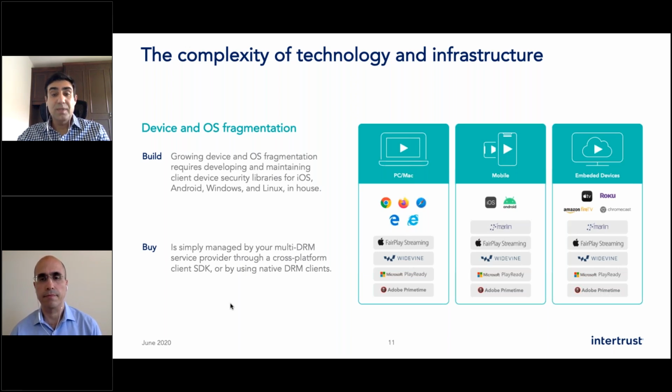So developing and maintaining device security libraries for different platforms such as iOS, Android, and different types of browsers in-house would turn out to be very complicated, and it's far more efficient to rely on a multi-DRM platform provider which has extensive experience in managing end-to-end security for different types of DRM technologies and operating systems. So that's factor number one, managing the complexity of technology.